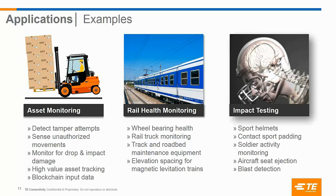Our accelerometers are also used in impact testing, sport helmets. As you know, there's quite a bit of talk lately, particularly in professional football circles, about the need to improve the protection, the gear that the football players are wearing so that they don't get these serious brain injuries that can accumulate over time. And so in the development of those kinds of products, they affix a lot of accelerometers to the testing equipment and the development equipment so they can monitor carefully the shocks and impacts that you might see.